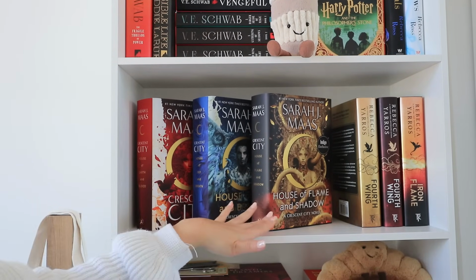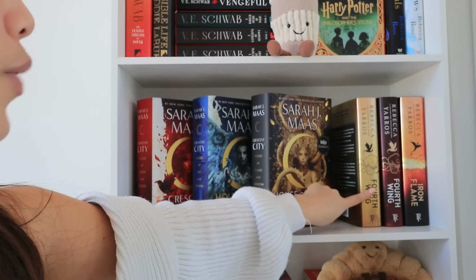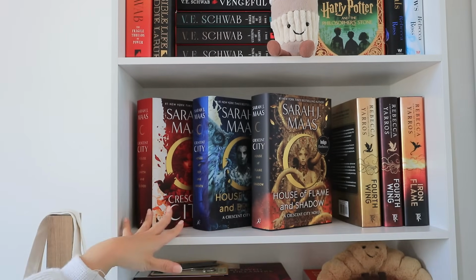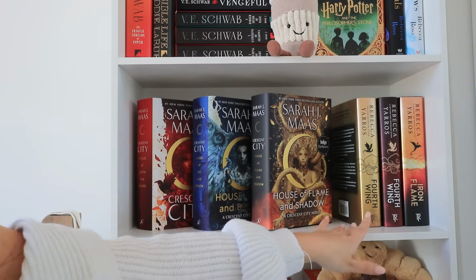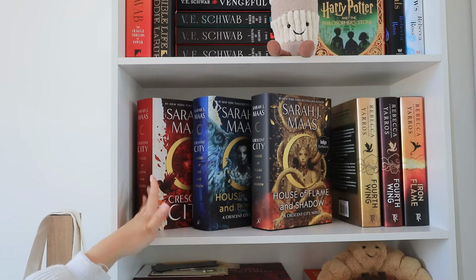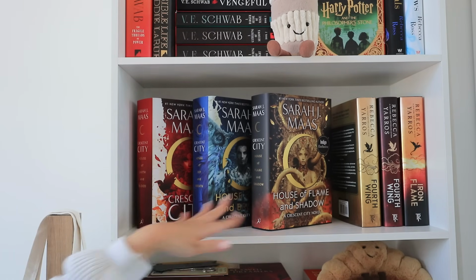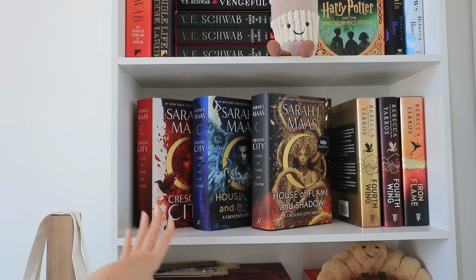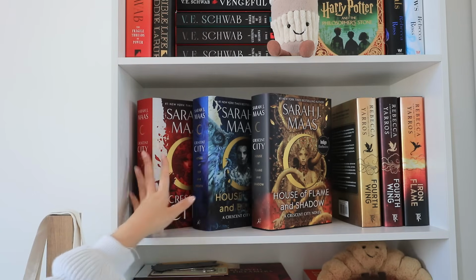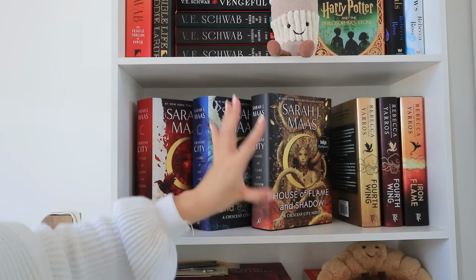So we have my Crescent Cities, and then we have my special edition Fourth Wing, and then Iron Flame. I know that these series are both ongoing. There's going to be 3 more Fourth Wing books, and I'm pretty sure there's going to be 1 more Crescent City. So we're going to have to squish these in a little bit more when those come out. But for now, I like how the Crescent Cities are on angles because this design is just insane.